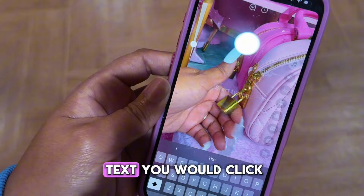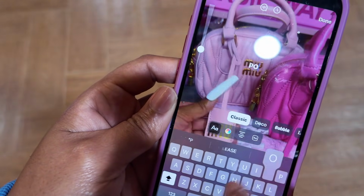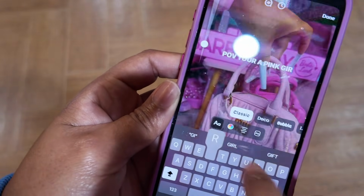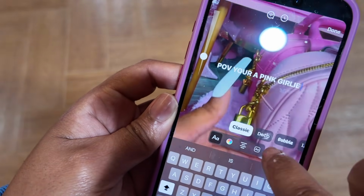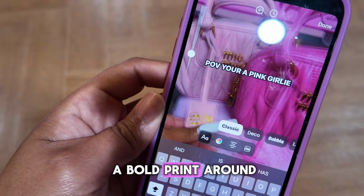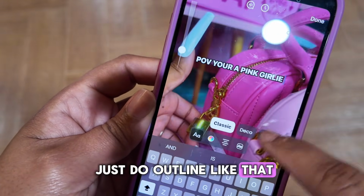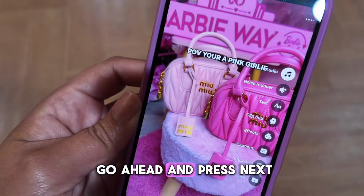If you want to add text, you would click add text. POV, you're a pink girly. So to add a text, you just type out the text. If you want to put a bold print around your text, you just tap this here. You could do a box, or you could just do an outline like that. So then we're going to go ahead and press next.